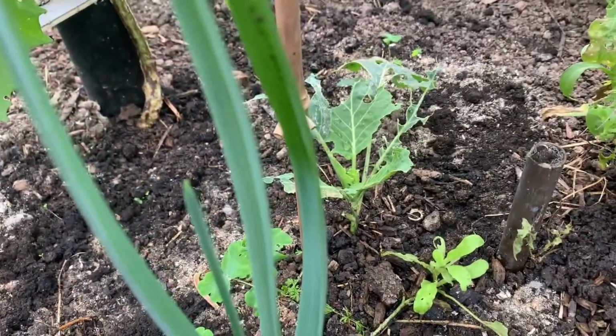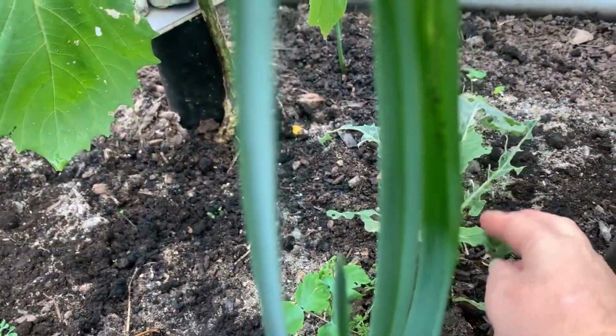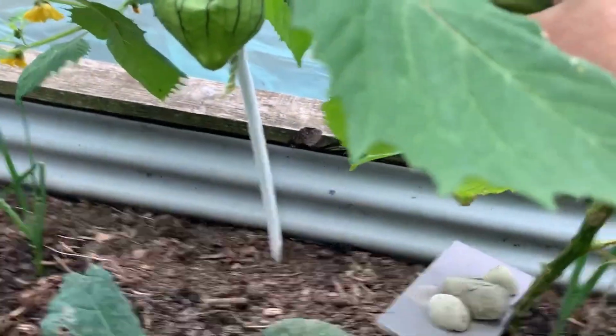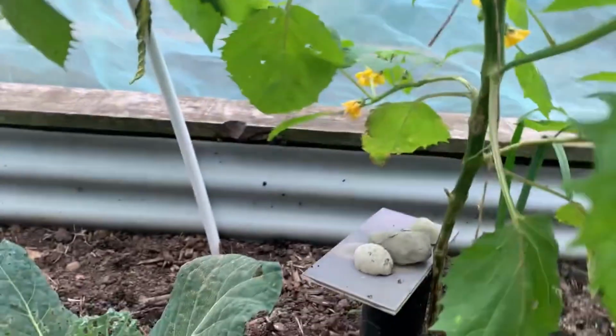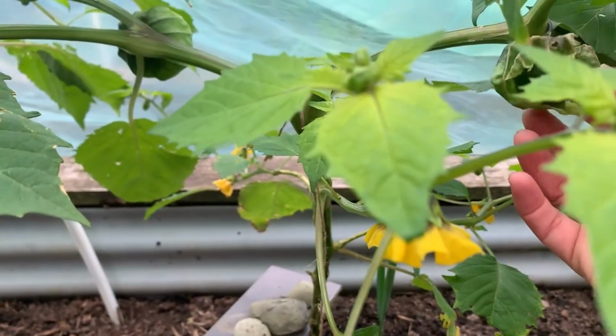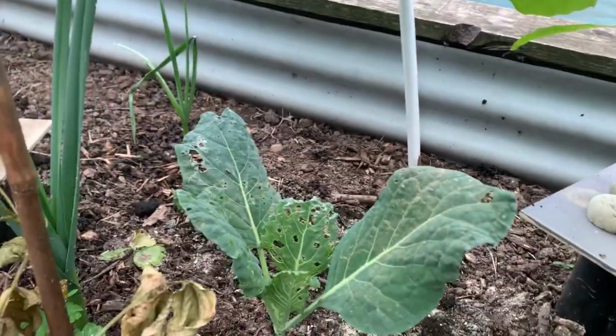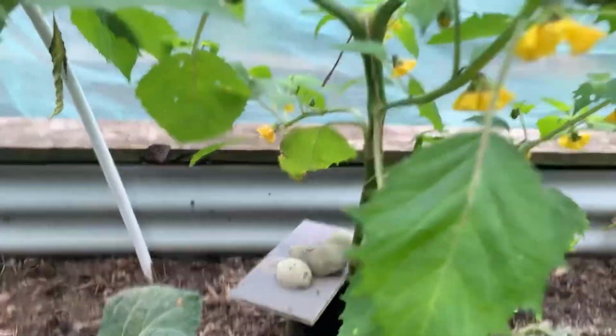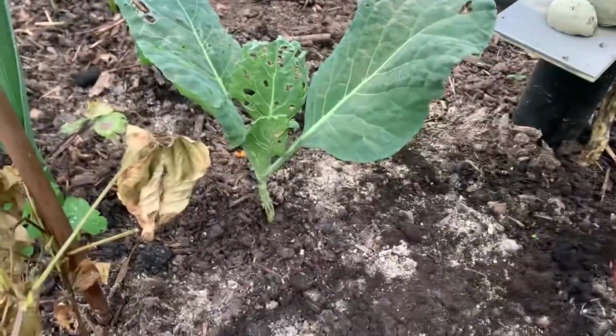In here, slugs and caterpillars still abound. I have been checking them regularly, picking out the pests and making sure they're still watered because we haven't had rain for a bit. Oh look, tomatillos, and this one is huge. So they should be ready soon. As soon as the husks start yellowing and peeling away, they are ripe and ready to pick. I'm not a fan of them. I don't like the flavor much, but it grew voluntarily without any planting of myself, so that's where it will stay.